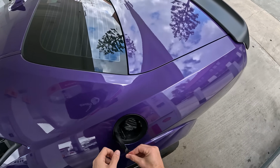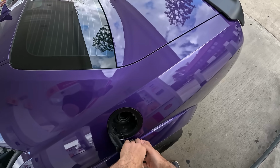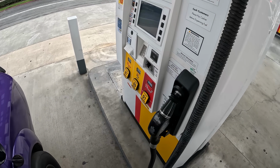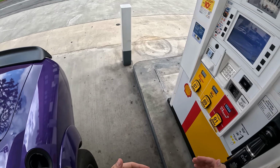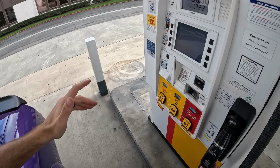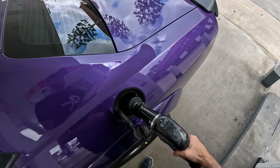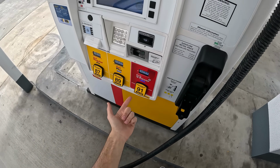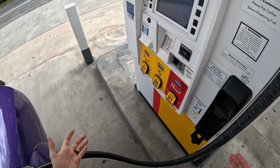Now, because I'm not going to want any 91 octane fuel, or at least as little as possible, left in the fuel tank for my E85 test tomorrow, I'm just going to bring the fuel level up to around half a tank. I already had a quarter tank, so half would be another 4.6 gallons out of this 18.5 gallon fuel tank. And at prices of $5.29 for 91 octane fuel, it would cost me about $100 to completely fill this tank.